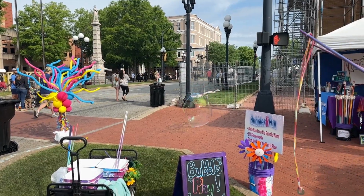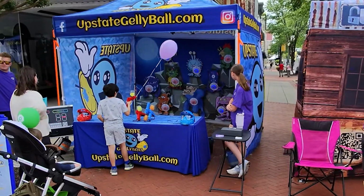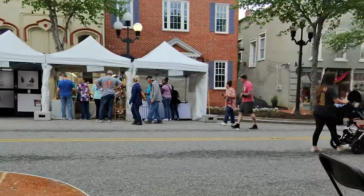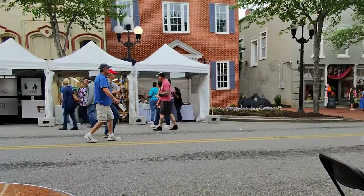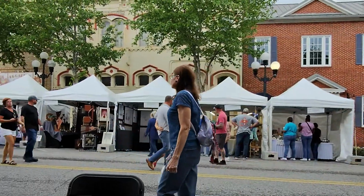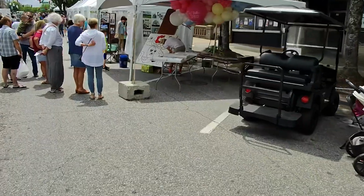The animals, the bubble blowers, whatever the hell this thing is, great family fun. But it's not an arts festival. It's a something for everyone festival with art as a subset. And to be clear, I made money here. It's only an hour from my house.